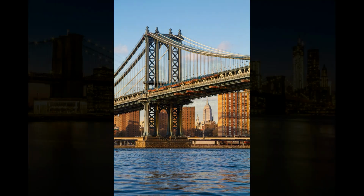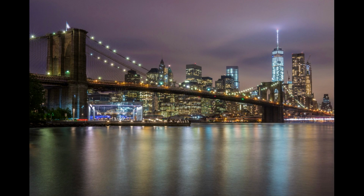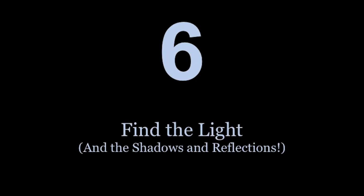But then the sun goes down and you don't want to have to crank up the ISO setting, or you want to use a longer exposure. So here, for example, using shutter speeds around 30 seconds, give or take, so that I can get the water of the East River really smoothed out, get more interesting reflections on the river itself, and I think it works out much more nicely than cranking up the ISO and trying to shoot handheld.